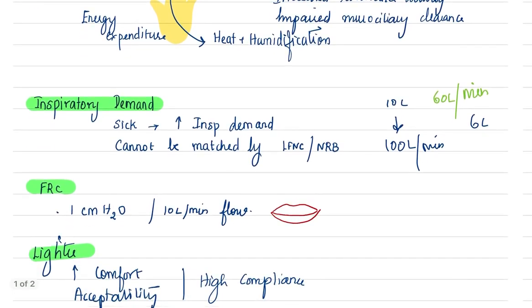All right. So next one is inspiratory demand. A recent 2022 paper has shown decreased work of breathing in children with bronchiolitis when you give them HFNC. Inspiratory demand goes up because you need more minute ventilation for sick patients, right? If a patient is normally breathing at say 10 liters per minute, and a sick patient requires say 60 liters per minute, then the demand has gone up. They try to meet this demand by either increasing rate or increasing the depth of respiration. Increasing rate is what the pediatric age group does generally.